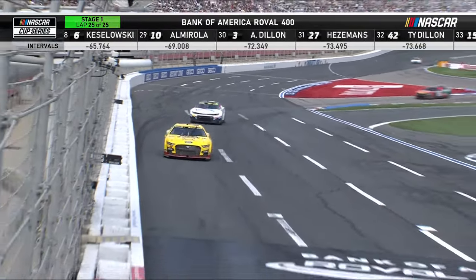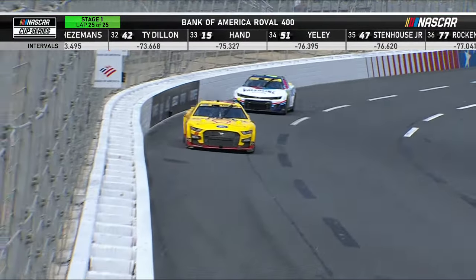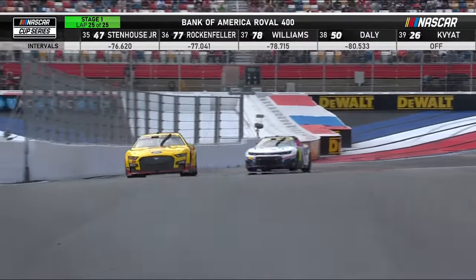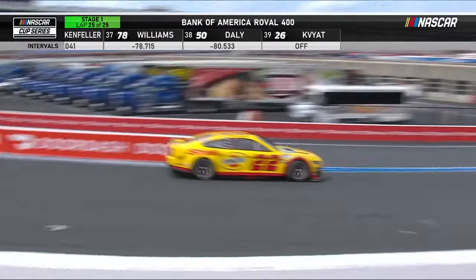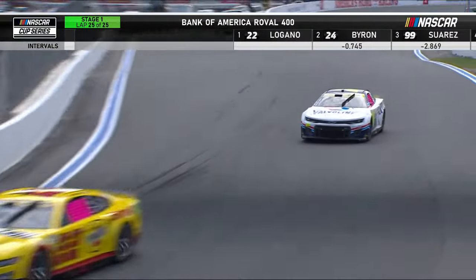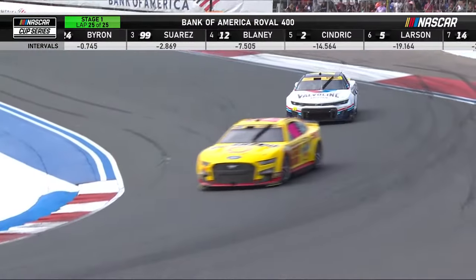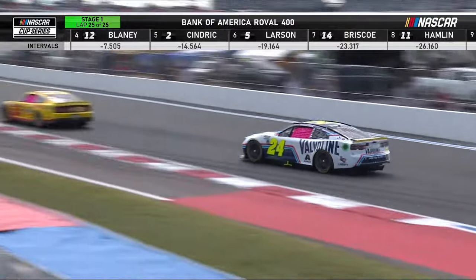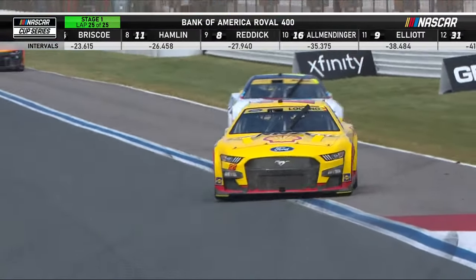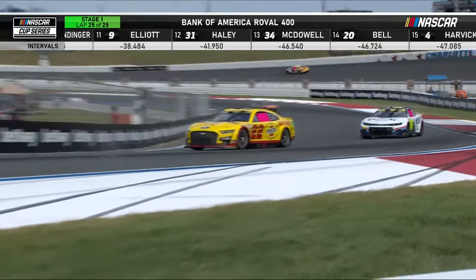Gap has stayed about the same between Logano and Byron with one lap to go here in stage one. Logano has led all 24 laps to this point. William Byron has been about 6/10 to 7/10 of a second away, but hasn't been able to close that gap. To me, once William Byron got there, when he tried to take that next step to make a pass, he doesn't have the rear grip that he needs. I see the back of the car, see that right there, moving around a lot, just not enough rear grip to be able to go to the throttle to attack Joey Logano.